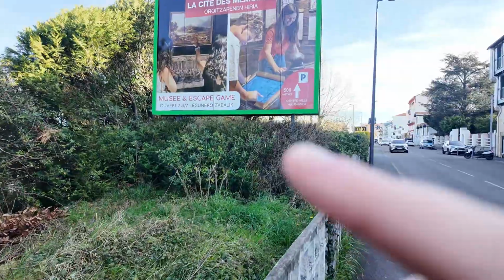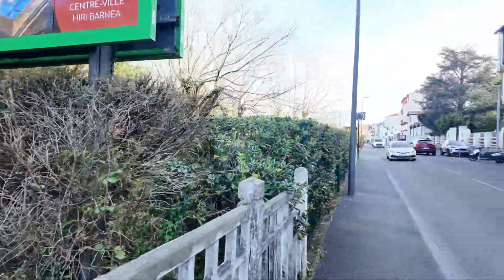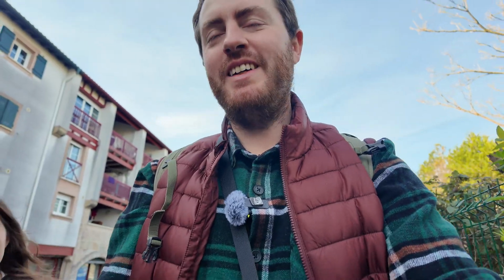Yeah, let's try and find the musée and escape game. Musée. That was the most French. Let's find the musée and see if they can teach us a little bit about Hendaye.